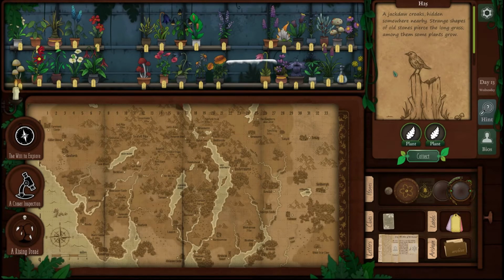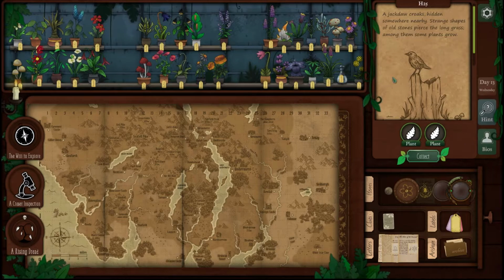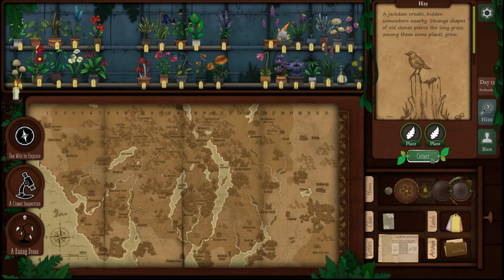Yay! A jackdaw croaks, hidden somewhere nearby. Strange shapes of old stones pierce the long grass. Among them, some plants grow.